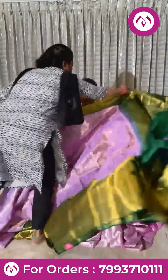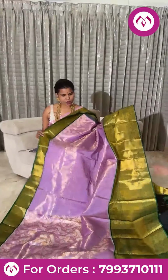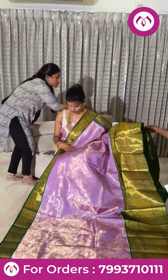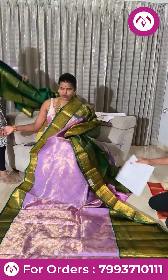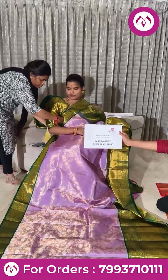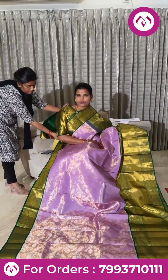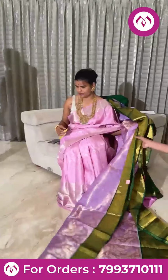This is a lavender with a bottle green, ma'am. This is also very beautiful, different saree. When you drape it, actually this saree looks very nice, ma'am. This is also tissue saree, ma'am. Blouse. 48, ma'am. You're getting it at 28 in the offer, ma'am. Next one.